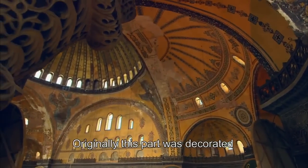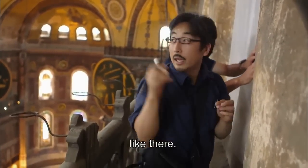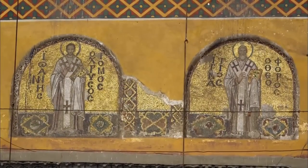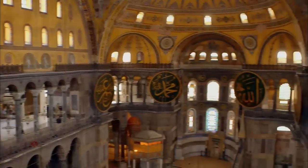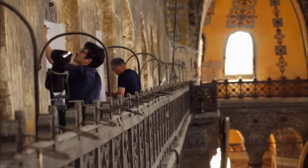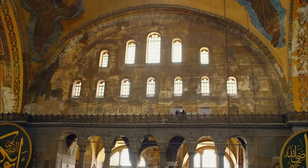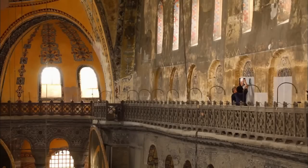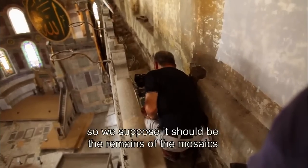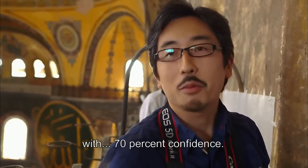Originally, this part was decorated with the figure of the saints or archbishop, like there. Because these niches on the northern wall are filled with mosaic figures, Takanazawa believes the southern wall may have been too. But have the mosaics survived? To find out, they run the electromagnetic scanner along the wall. We found a strong reflection under the plaster, so we suppose it should be the remains of the mosaics with 70% confidence.